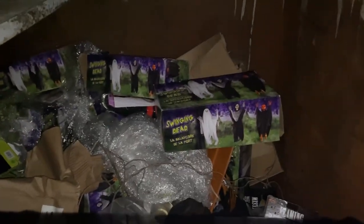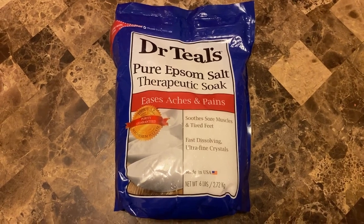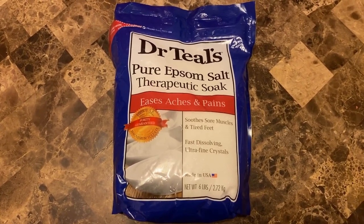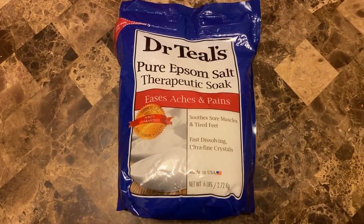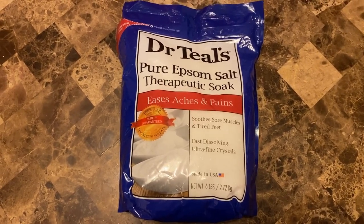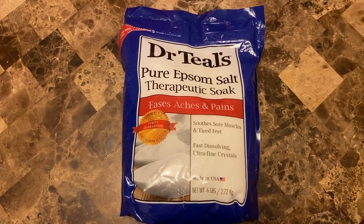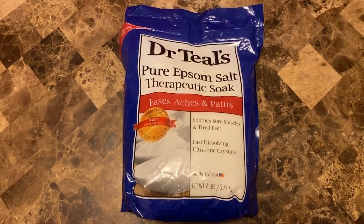All right, I'm going in. This is what we got at the Big Lots dumpster. We got a 6-pound bag of Dr. Teal's Pure Epsom Salt Therapeutic Soak. It eases aches and pains. This is a fantastic score, as it's really nice to add to your warm bath during the cold winter season.